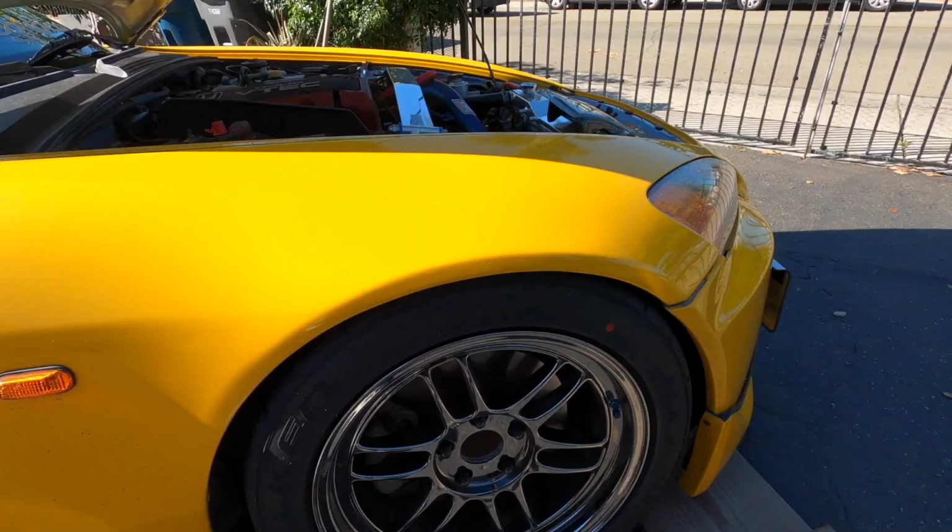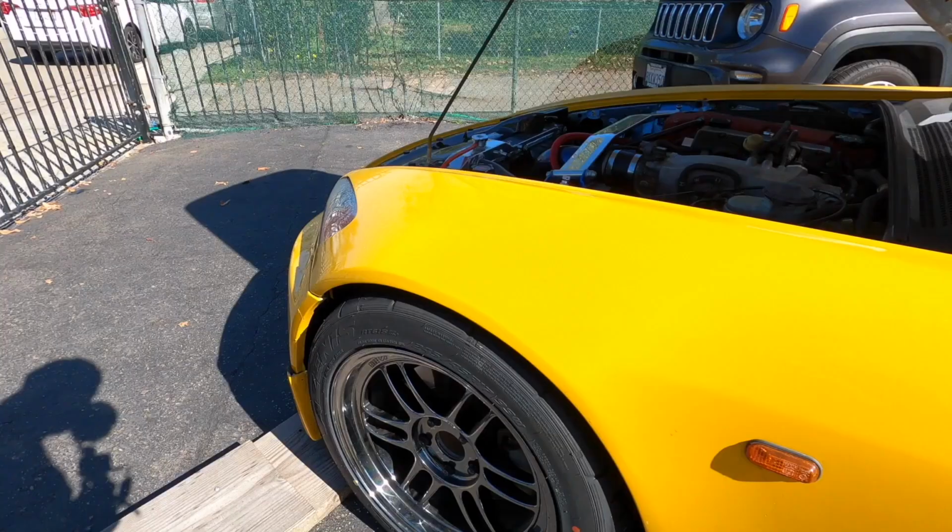Oh my god, guys, that is so damn close. These things look so good. Well, if I end up destroying my front fenders, I'll have to go carbon.